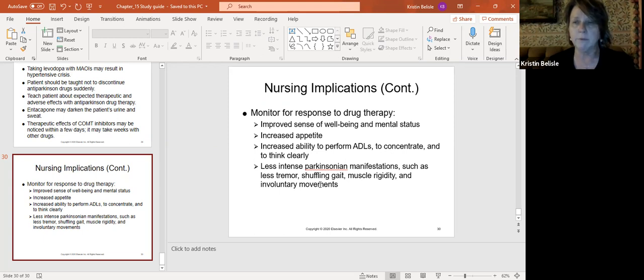And so it's very important that we express that their safety is a big concern. So we need to think about safety. What can they trip over? What can they do? These are nursing things that we need to think about when we look at Parkinson's disease.